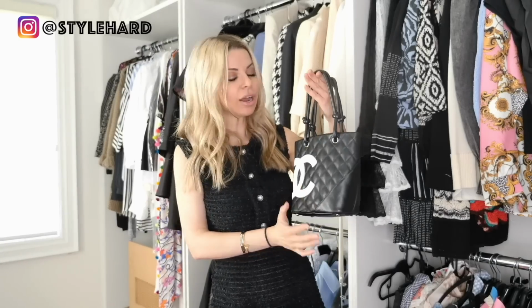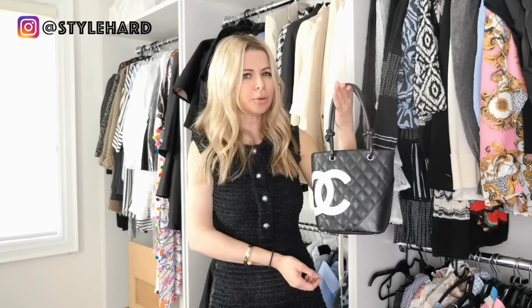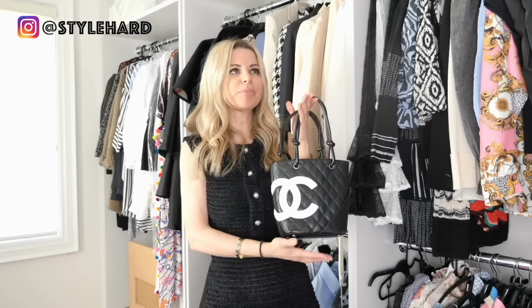Also got this for an insane low price, and I got it last year. Again, when I bought this bag, maybe a year and a half ago, I don't think anybody was even thinking about Kanban. Now when I see these bags on eBay and stuff like that, they're a couple grand. I got this for like 700 Canadian dollars. I know, insane, crazy.